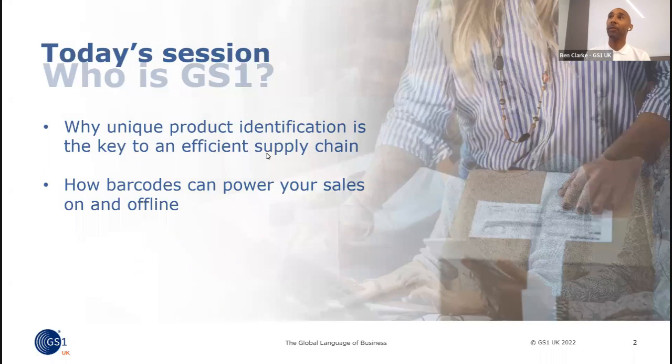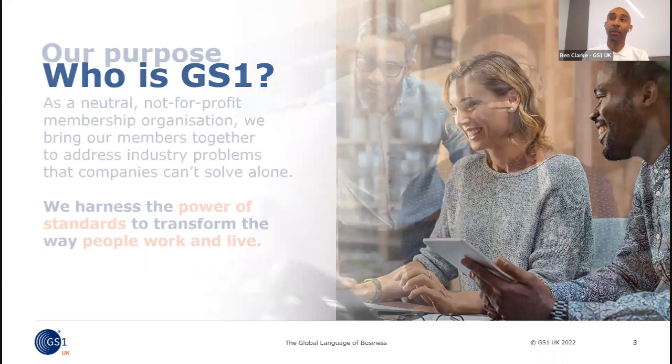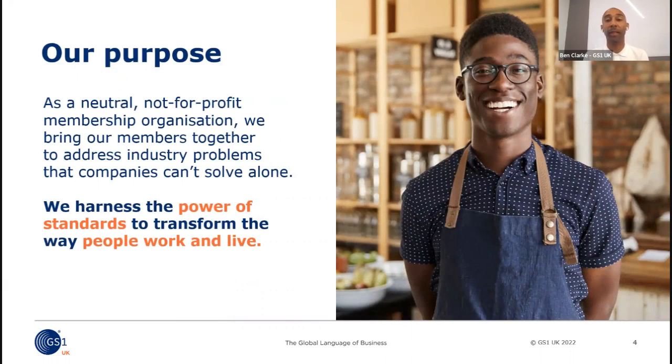So let's talk about who GS1 is. We're a not-for-profit member organization, and what we do is work with industry to set standards. Those standards are in place to help businesses work better with each other, help things move across the supply chain, and help inform and protect consumers. Standards are basically everyone working the same way for a greater benefit, to make things safer, better and easier. Our standards primarily focus on the supply chain.